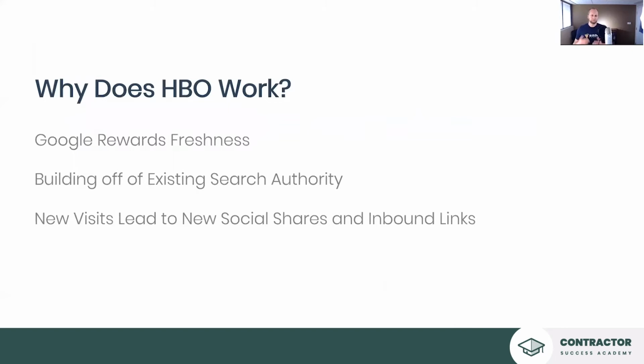All right, so why does historical blog optimization work? There's a few reasons. One is that Google rewards freshness. They like fresh content, which means it's current, it's up to date. So if we go back in time and take old posts and update those, then we can make sure that content is current. An example of that might be 5 kitchen design trends to look out for in 2013. Well, 2013 has come and gone, so we need to update that content. And so that could be a good candidate for a blog that we're going to shift and start talking about top kitchen design trends for 2019, 2020, whatever the current year is that you're in.